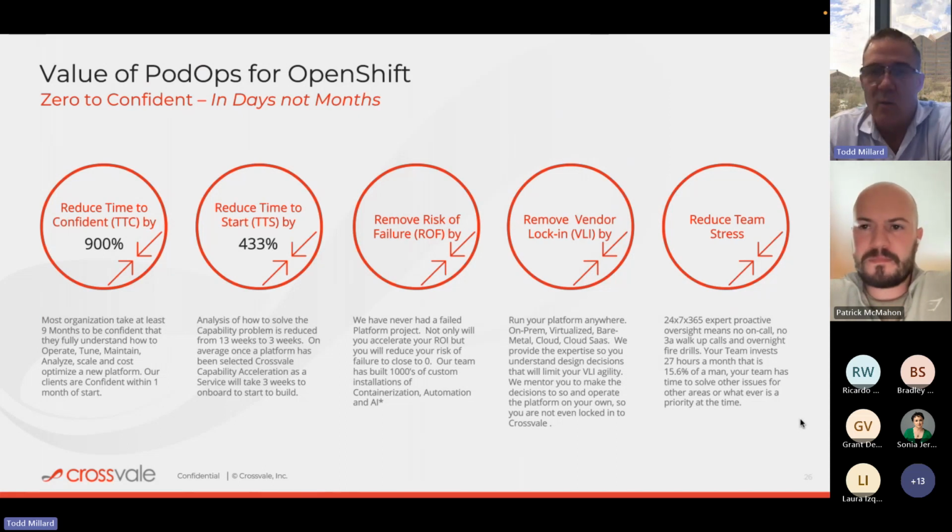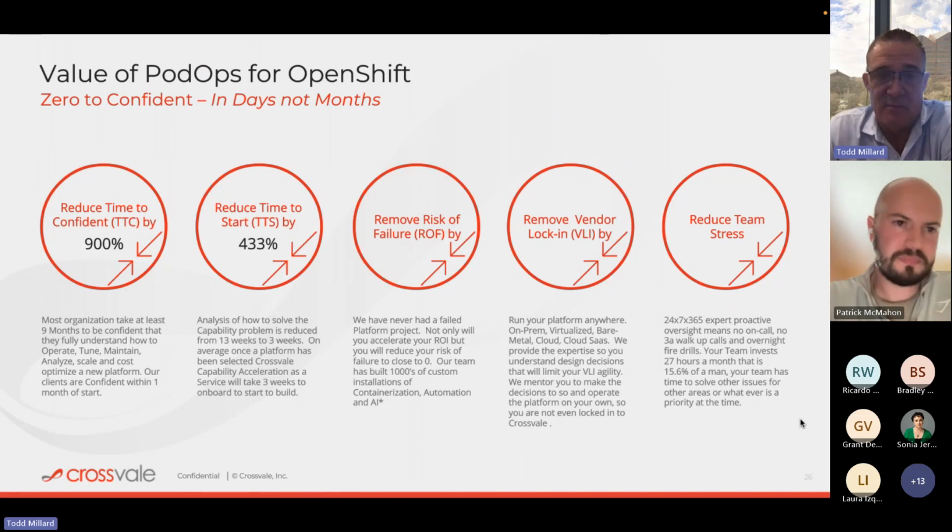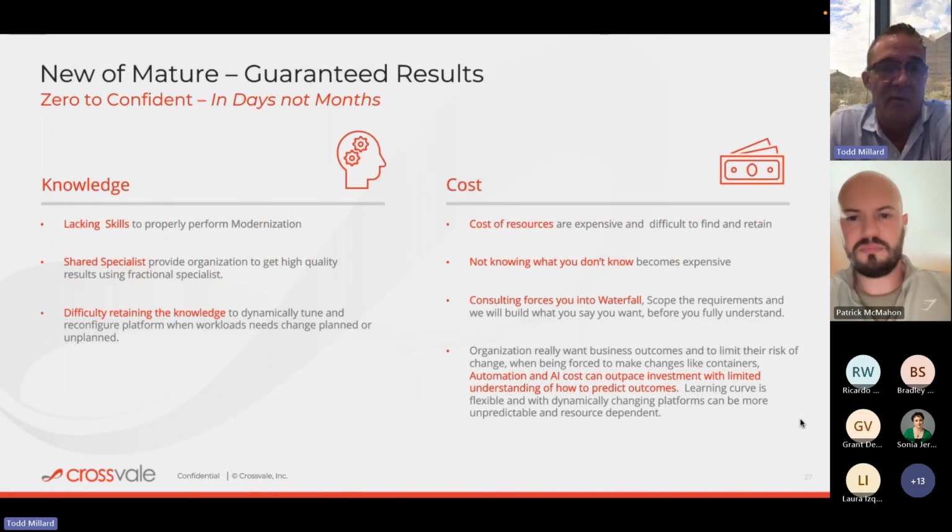Remove vendor lock-in. We're helping you understand how to build this in a way that you're not locked into specific vendors. So as this world dynamically changes, you're there to be able to also make choices on what you want to do. And reduce the team stress. You're not getting called at 3 a.m. when something's going on. We're letting you know how we solve that problem after the fact. Sev 1 issues, we're there right by your side with all of the help that you need. Our team is 24/7, 365, running clusters all around the world for our clients.